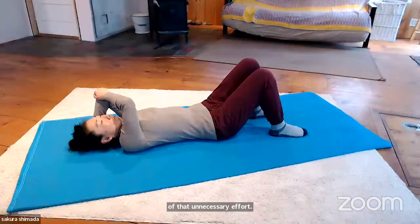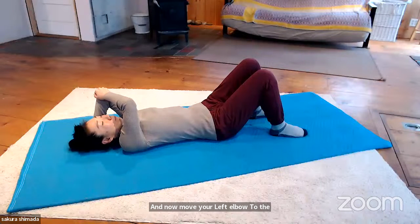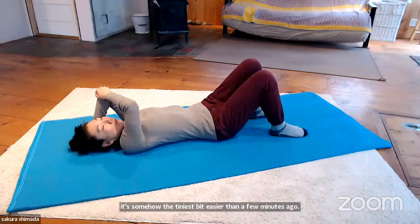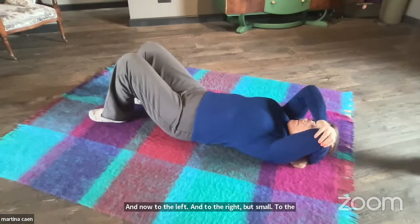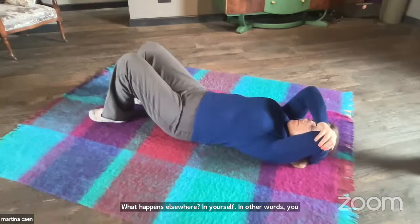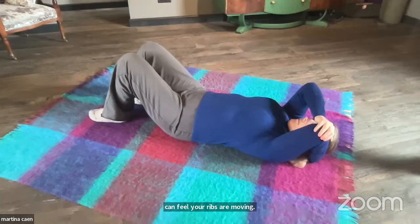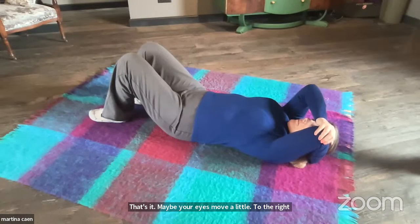And now move your left elbow to the right and see if it's somehow the tiniest bit easier than a few minutes ago. And now to the left and to the right, but small. To the left, and you feel what happens elsewhere in yourself. In other words, you can feel your ribs are moving. That's it. Maybe your eyes move a little to the right or to the left, depending, of course, on your intention.